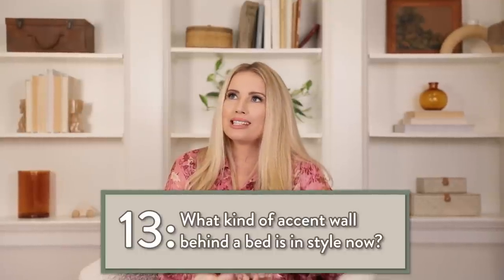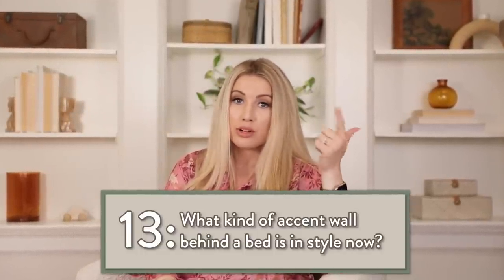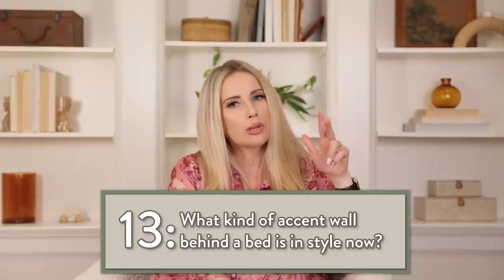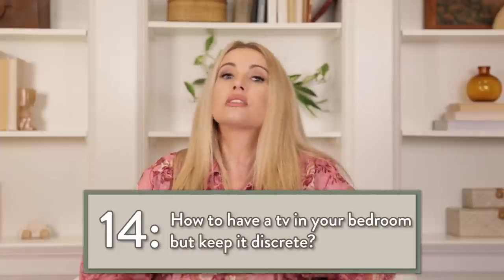Accent walls behind the bed. Let's see, wallpaper, a painted wall that never goes out of style, and vertical shiplap or some sort of picture frame molding.